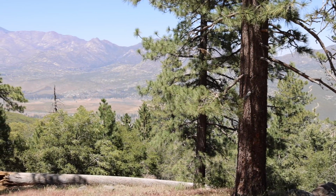I have said it many times over the years, striking up a conversation with the locals or with the forest rangers always results in finding the best camp spots. And that's exactly what happened.